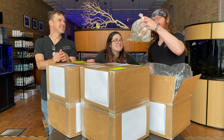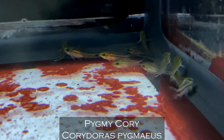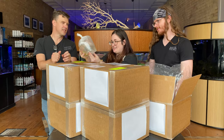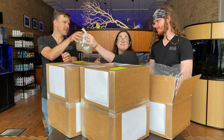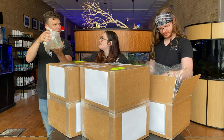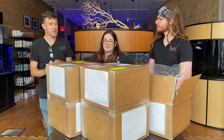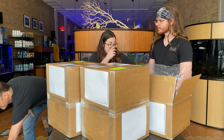Wild pygmy cories. Nice. They came in pretty good size, and a huge group of them. There should be 50 in here, and I think that's the way these show the best. They school and swim around and take up almost a lower mid instead of just a lower section. It's amazing to see.